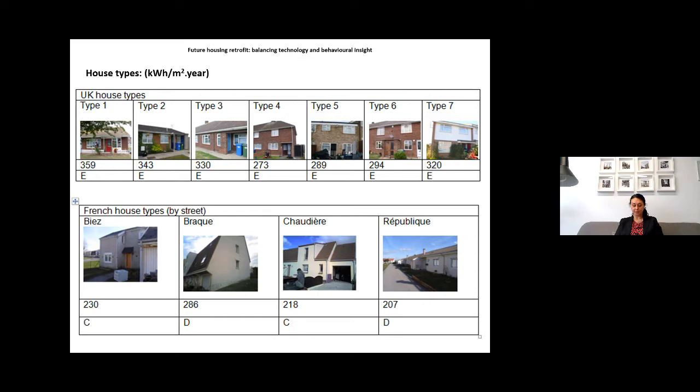The houses in France are also a mix of bungalows and two-story houses, but the mix is more diverse in terms of form and type of construction. The houses are slightly more efficient. They are built more recently, with an EPC band C/D.